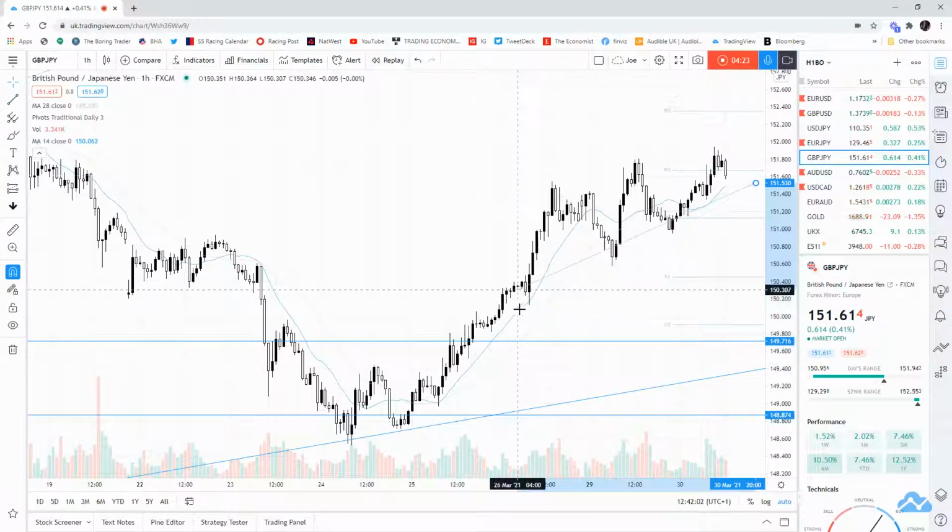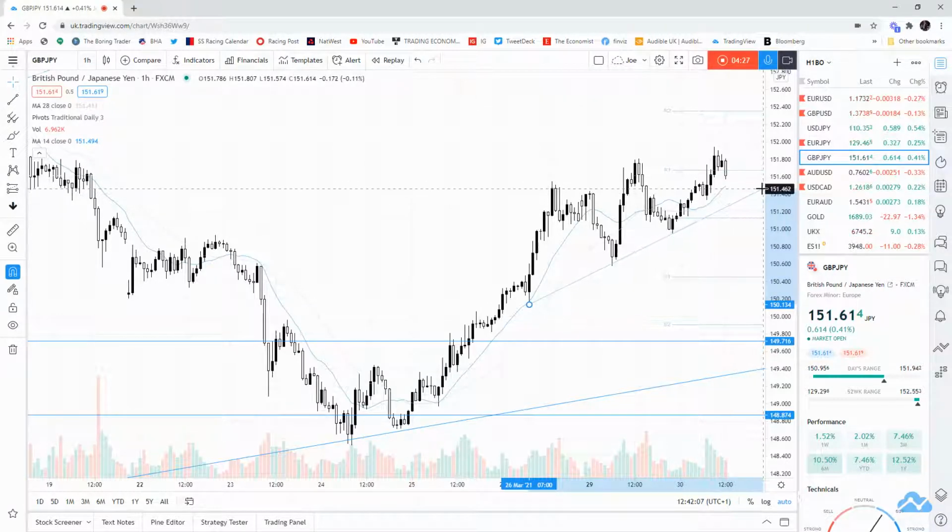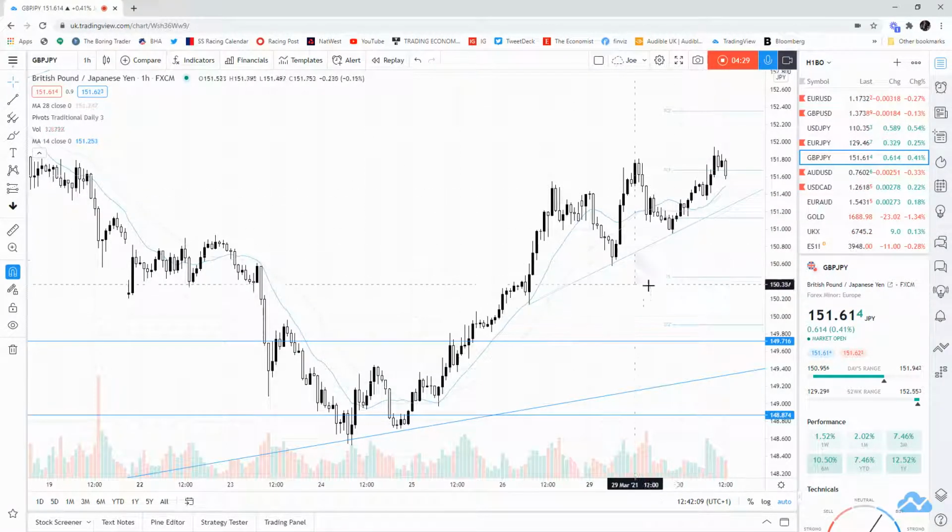Maybe something like that. Yeah, maybe this trend line. So that'll be interesting to see if we get to that. It also might be... there might be some confluence with this low, should we get there? Why can't I speak English?